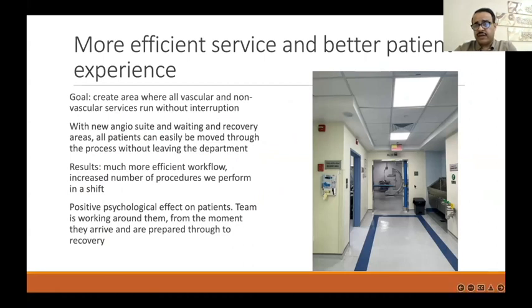This is how it looks. This is the interventional radiology room. This is the scrub sink just at the door of the angio suite. And the goal was to create an area where all vascular and non-vascular services run without any interruption. And with the new angio suite and the available waiting and recovery areas, all patients can easily be moved through the process without leaving the department from one place to another.